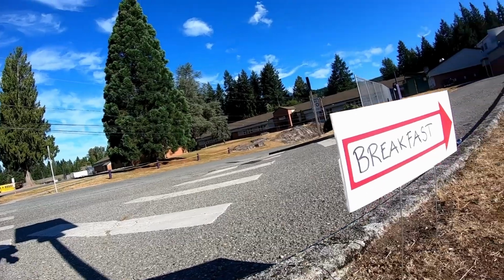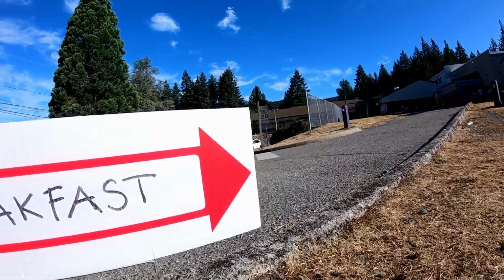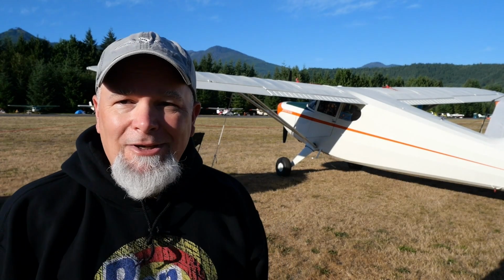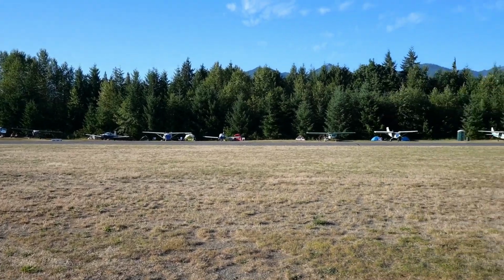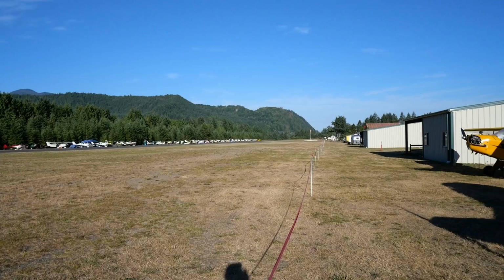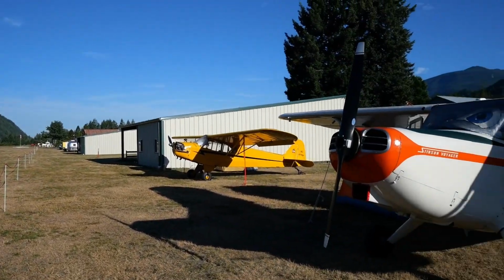They have a pancake breakfast from 7 to 10. We're just gonna come back and watch people arrive in concrete and just enjoy airplanes. So sit back, relax, and enjoy what you can expect to see at the concrete fly-in. It was packed. The Saturday day trippers had to park on the taxiway. I'm looking forward to that one this next year.